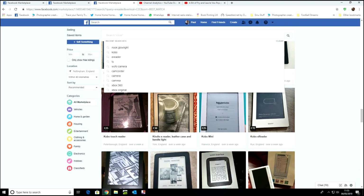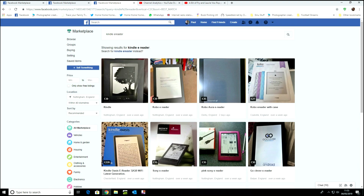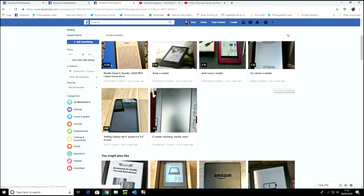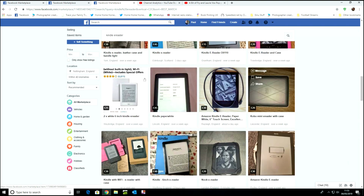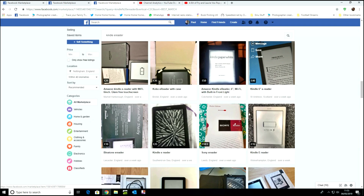We'll just have a quick look, just to see if there's a Kindle e-reader out there that's affordable as well. There's not even anything local to me, to be honest, and everything is coming at £20, £30, £40 plus. Nothing's coming in at a £10 mark for me to have a look at. And if it is, it looks pretty rubbish.